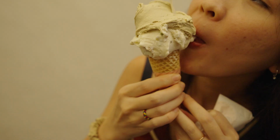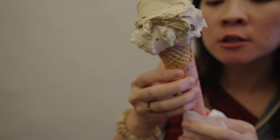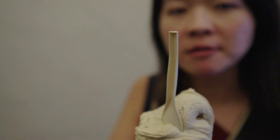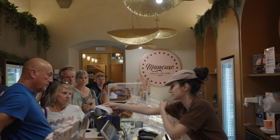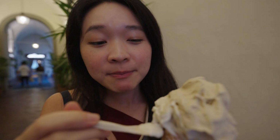It's so good. The flavor of the pistachio is so strong, it's so milky, and it's so thick. It's just so good. I've never had such good pistachio ice cream before. And the second flavor that I got is their specialty. Everybody in line was getting this flavor called cannolo. Essentially, it's gelato that's made out of ricotta. There's some mix-ins like some biscuit, some pistachio.